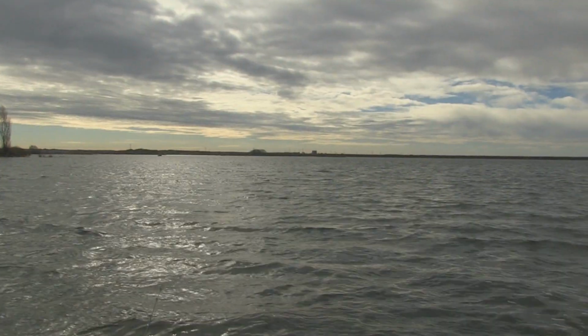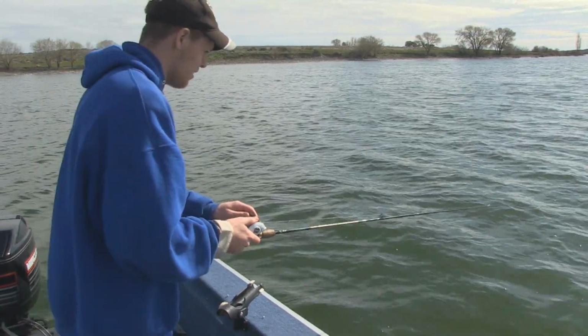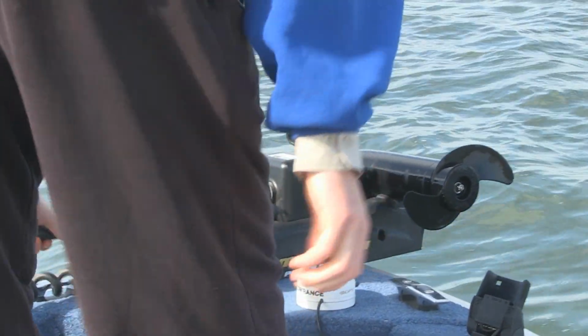So we made several passes there and we're getting bit a lot, but all we were catching was really small fish. So we decided we'd head on up to Crab Creek. Let's go to a new spot.